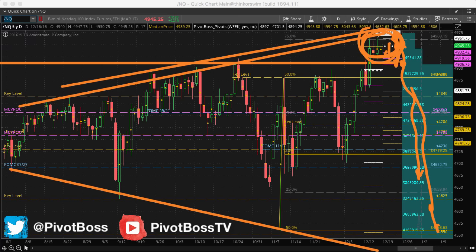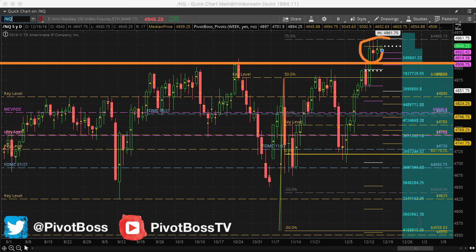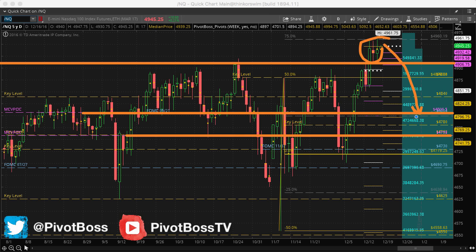and perhaps lower. But at the very least, the high probability trade is always take it from rejection back to acceptance, and that's 48.06 to about 47.58. That's the zone right there. So this would be the high priority target. Anything left would be on trailers.